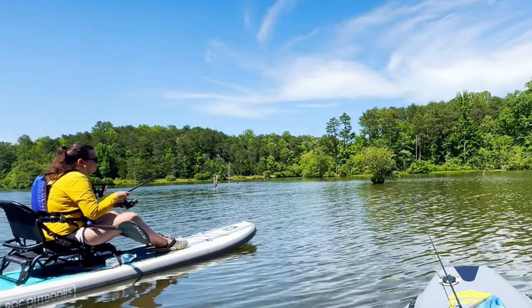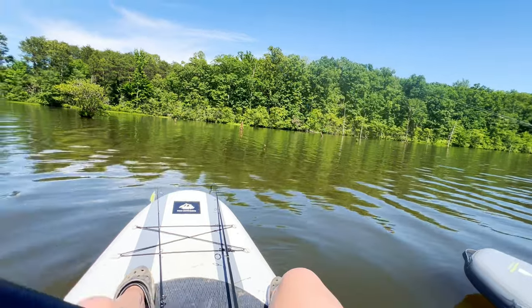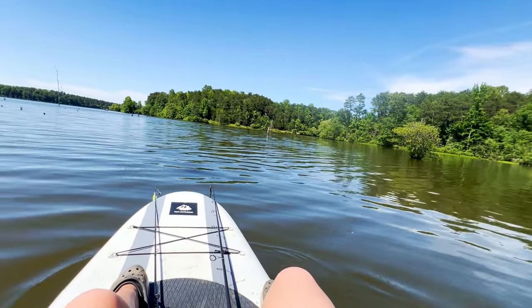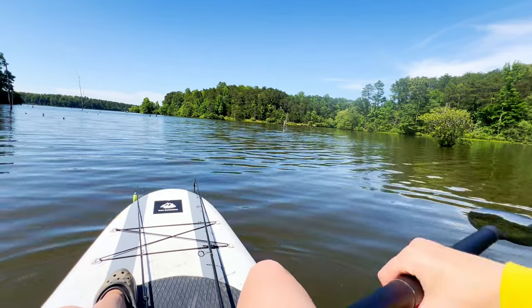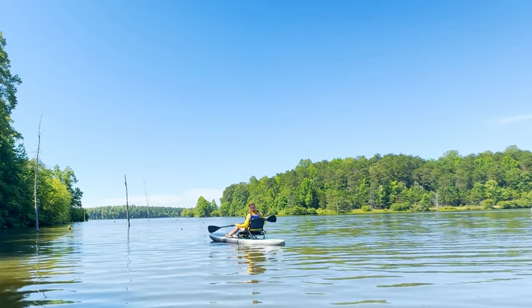Yeah. We're going to head on and work this bank and just try to find a different little cove to fish. We got some bites, but you know, no catches. So it is time to move on and try different things.